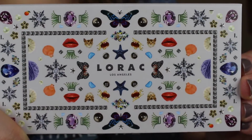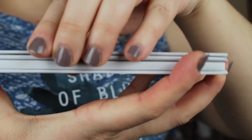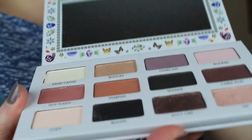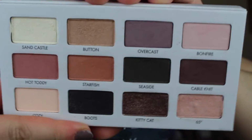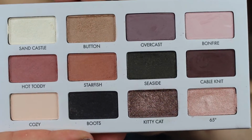Let's start off with the eyeshadow palette. I think this is so adorable. It is such a great size, really good for travel. It is their sort of traditional cardboard packaging. It does have a magnetic closure, a nice big mirror like we're normally used to seeing from the brand, and then all of the eyeshadows just sitting in here. You do get 12 eyeshadows. There's one really glittery one, a few shimmers in here and a couple of mattes as well. So there's a decent variety.